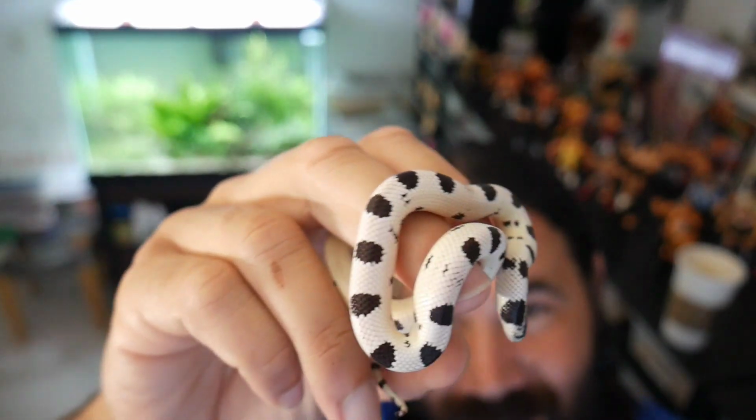Dottie's that beautiful ink drop that I have. I'll be pairing her this year with Apollo, who's also an ink drop, the dad to this guy, or girl, but if it's a girl, things will change. Just an amazing ink drop.